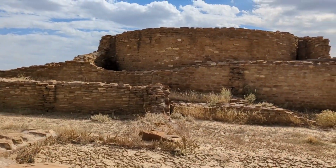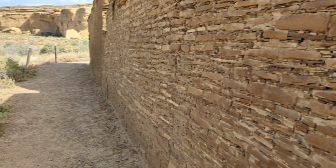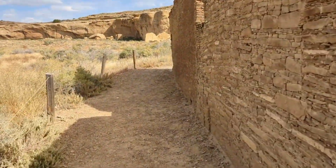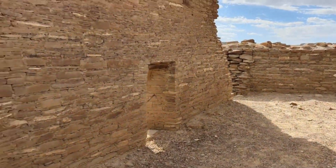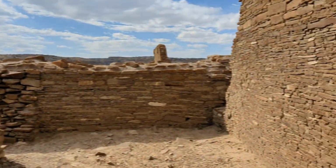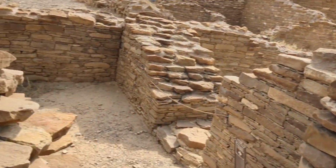That's massive. That's about twice my height right there. And hopefully we can get a look at it from the front. Ideally. Nice. I didn't realize we were going to be able to go in. Cool. I'm all for it, man. Oh, says trail.